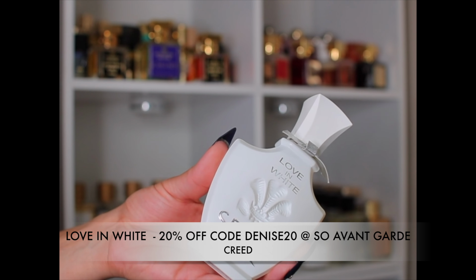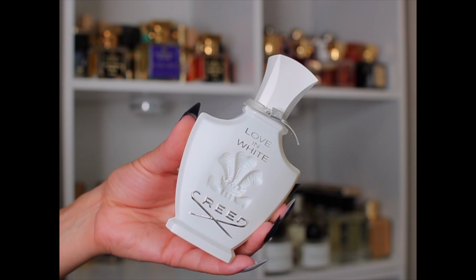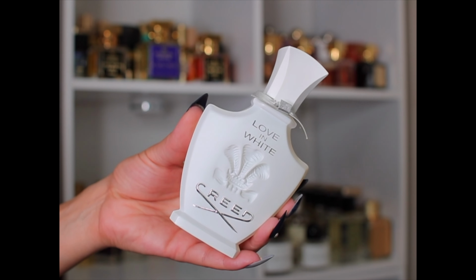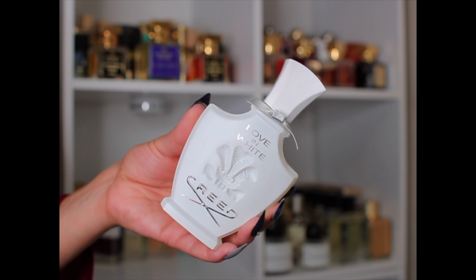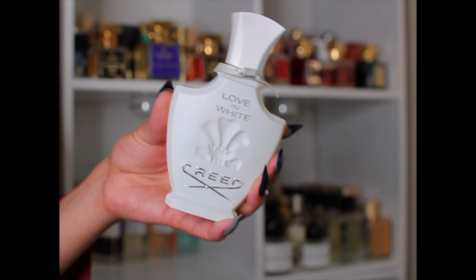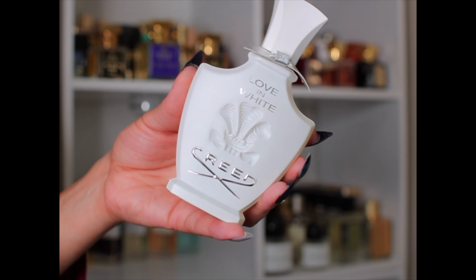Next are my Creeds. This one is Love and White. I always tell y'all this smells like a beautiful white floral, luxurious soap. It has an airiness about it, and it's just clean. I do feel like it is a more mature type of scent, but I love it. It's just so clean, soapy, and fresh. Perfect for hot weather, perfect for outdoor events, and I just love it. I also wear this to bed too.